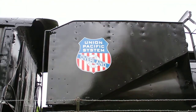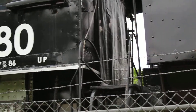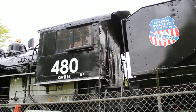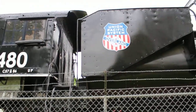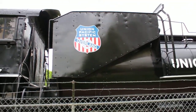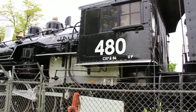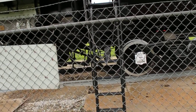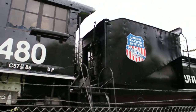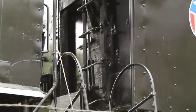Again, beautiful. Oh yeah, and they have two mannequins in the cab there. They got one of the firemen there, and they have one of the engineer, I'm pretty sure. So they said this thing was coal-fired at first, and I think then they converted it to oil. I could be wrong, but I love that. I think that meant you could walk up in there at one point, but there's the tender. You can see the inside of it there.